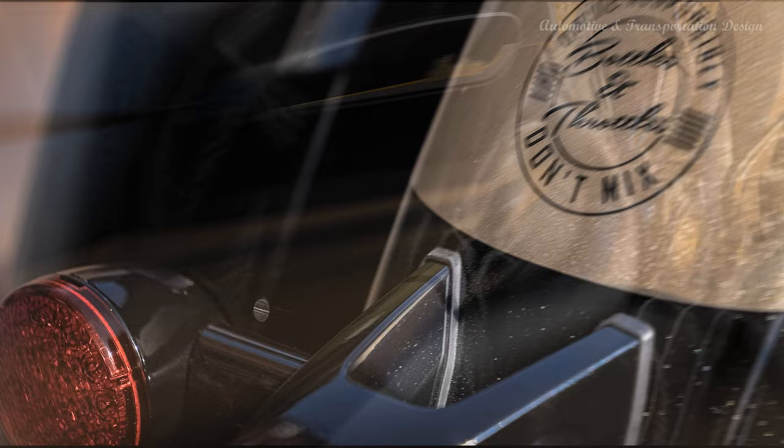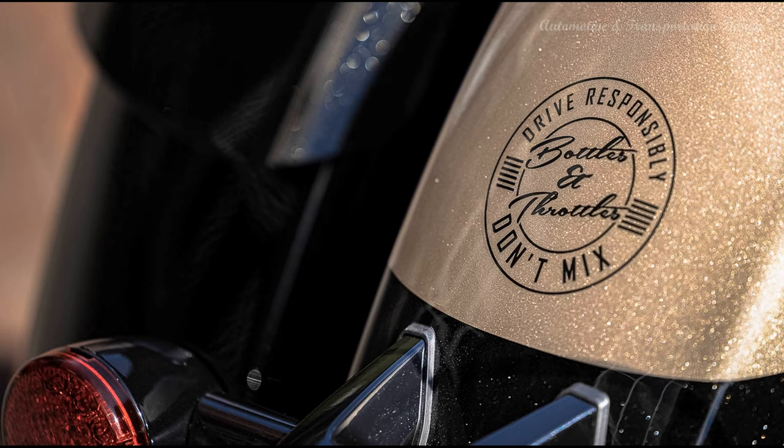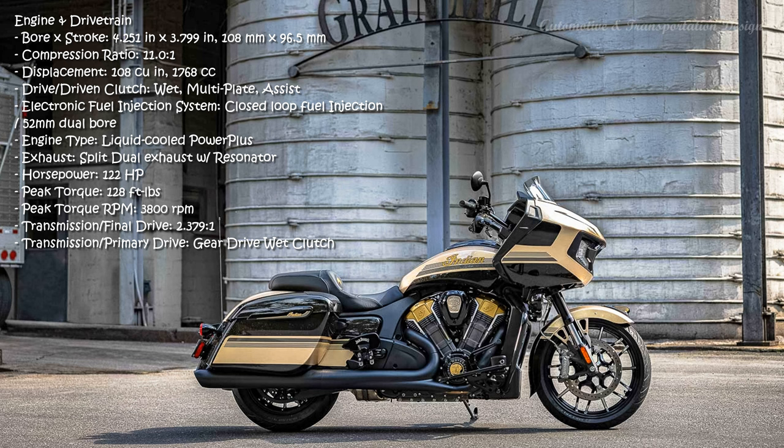Powerband Audio. Loud and clear. The Jack Daniels Limited Edition Indian Challenger Dark Horse features the premier Indian Motorcycle sound system, Powerband Audio. With upgraded fairing speakers and added saddlebag speakers, Powerband Audio is up to 50% louder than stock audio.